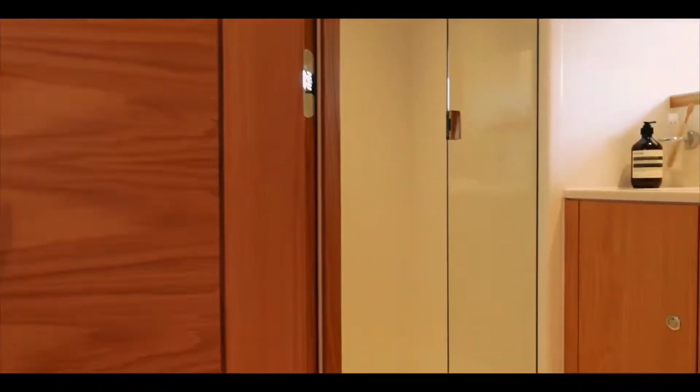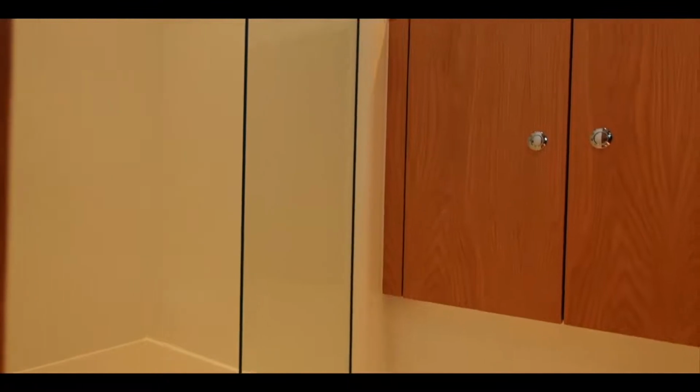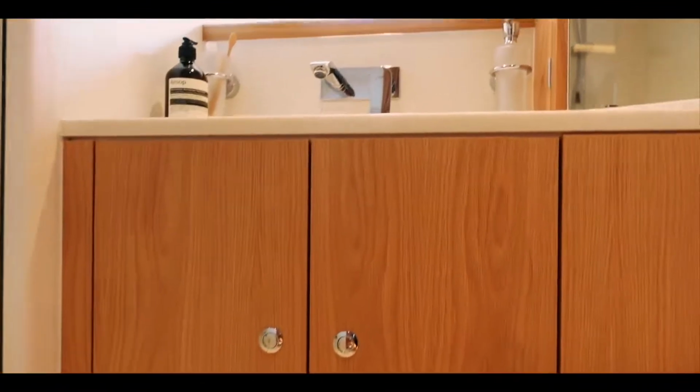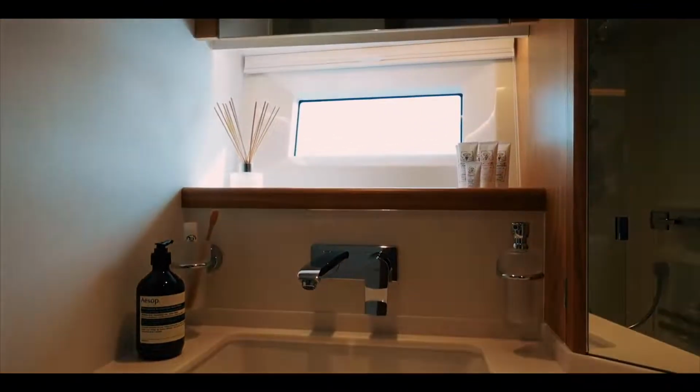Now again, everything here is full size. Because you have a boat which is 60 foot, you are not having to limit space, so you've got that fantastic bespoke cabinetry. Again, a very, very light and airy part of the boat.